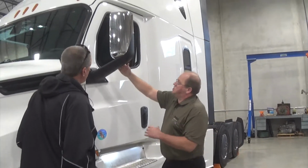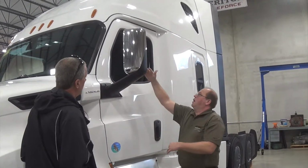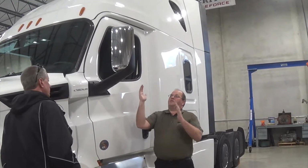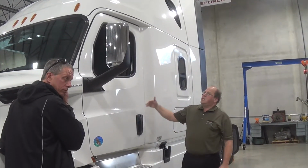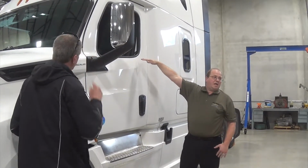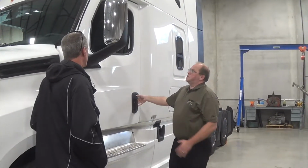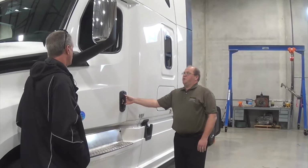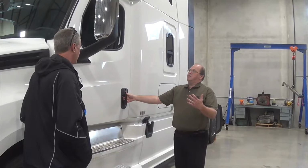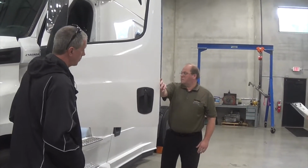One thing with the mirrors, you'll see how it's shaped. It's more aerodynamic on the mirror, and we also lower the mirror, and it's a 50 square inch mirror head, so it's better visibility and safety. And when the driver's sitting in the cab, he has better visibility and less blind spot. It's a real safety concern. It's going to help with overall safety, and the driver's going to have quality of comfort.